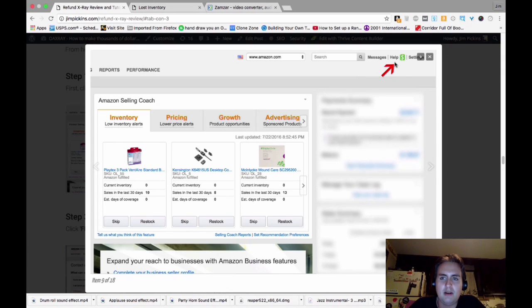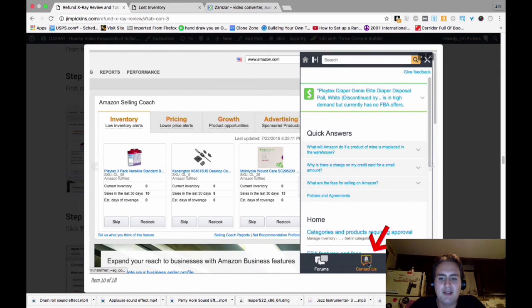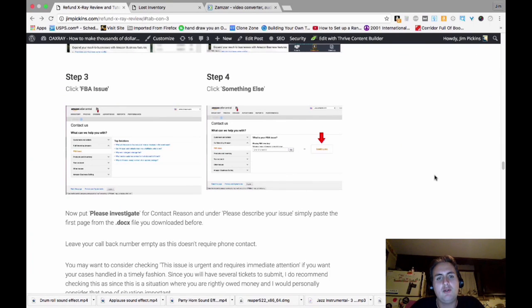You're going to want to go up here to the top right where it says help, and then you're going to want to go to contact us. Right after that, you're going to want to pick FBA issue. Then you're going to want to click something else. And then once you click something else, you want to put please investigate for the contact reason.